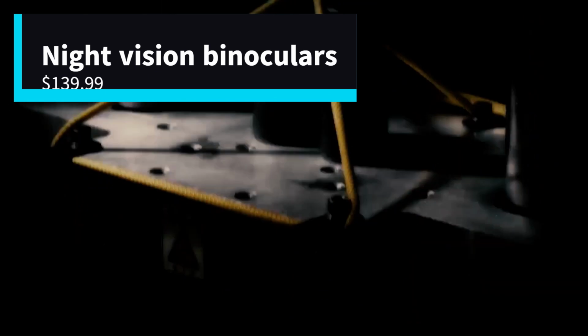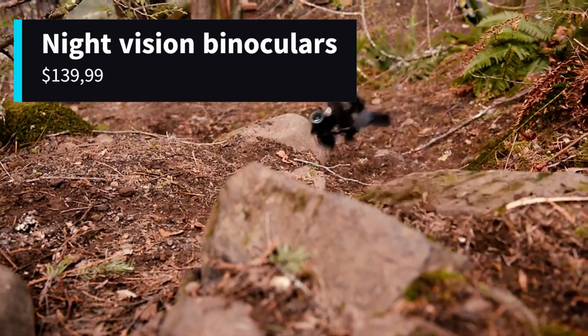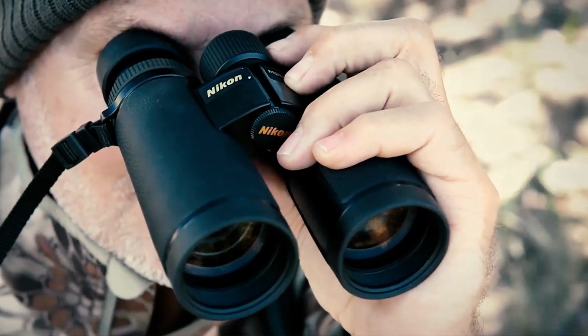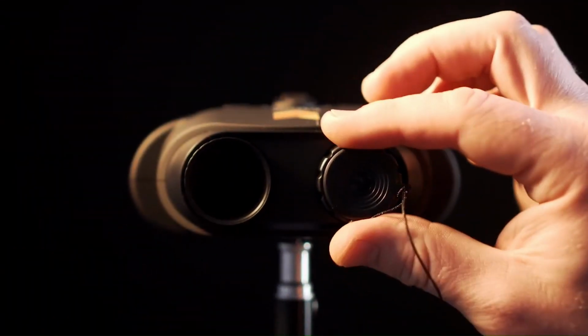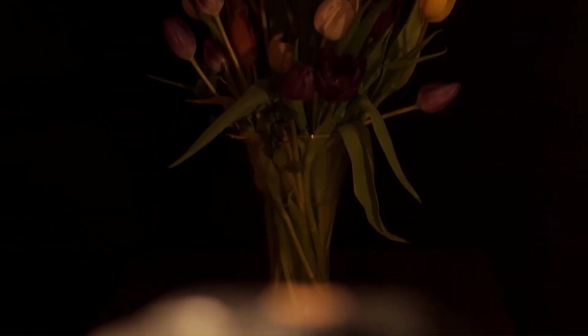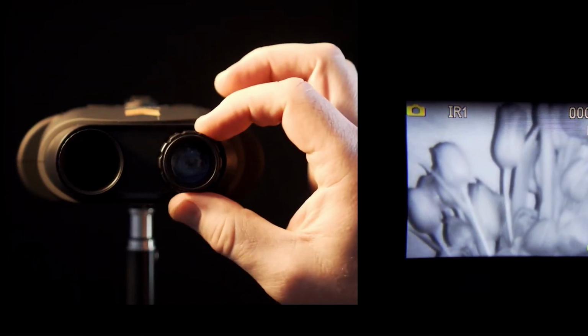Night vision binoculars are a type of optic device that allows users to see in low light or complete darkness. They work by amplifying available light, such as that from the moon and stars, and using infrared technology to create a visible image. The binoculars are designed with two independent tubes, each with its own objective lens and image intensifier tube. The result is a stereo image, which provides depth perception and a more immersive viewing experience.